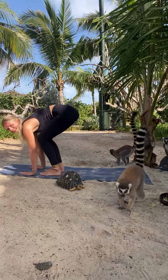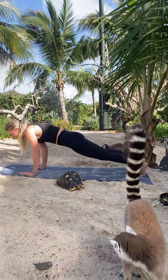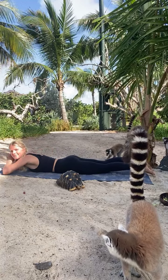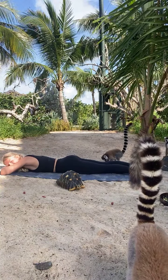Plant those hands, bend those knees, step one leg back and then the other. Bring yourself all the way down to the ground. Little gentle rest as we sway those hips from side to side.